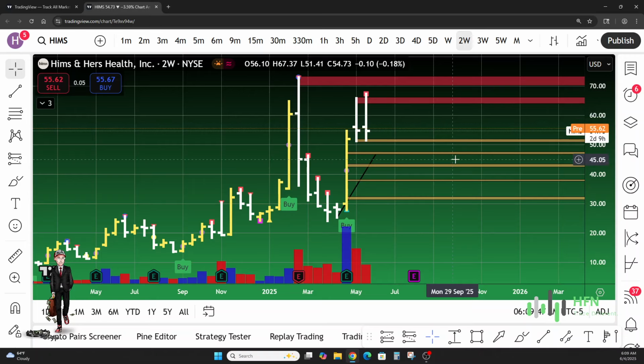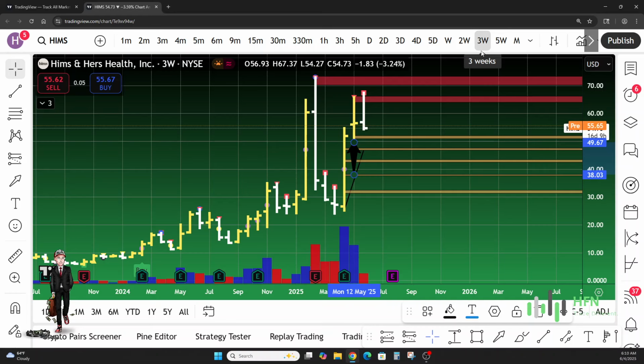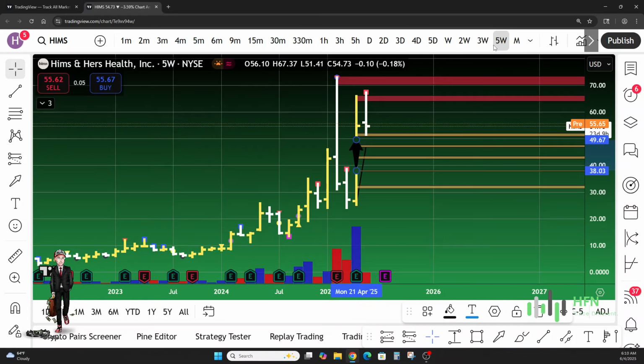Here it is on the 2 weeks. 2 more days, 9 hours. Again, back to back, 2 weekly price bars to where price couldn't hold. The buyers couldn't hold control of price as price ran all the way up there towards 63, 64 bucks. All of this is just simply telling us that someone's selling. And it doesn't look like those buyers are that motivated to come in and buy yet.